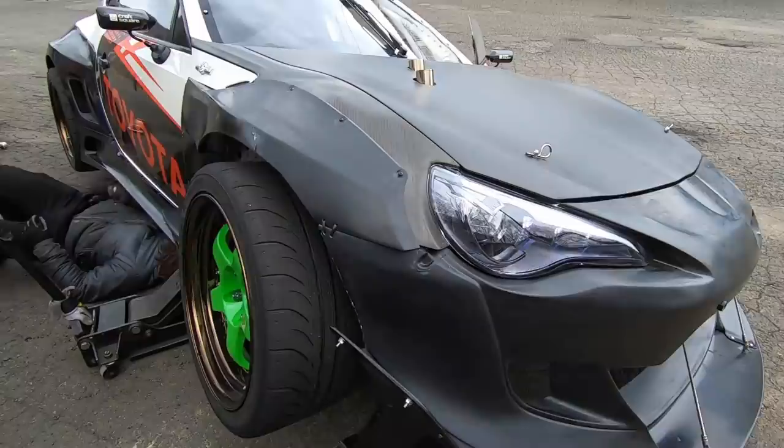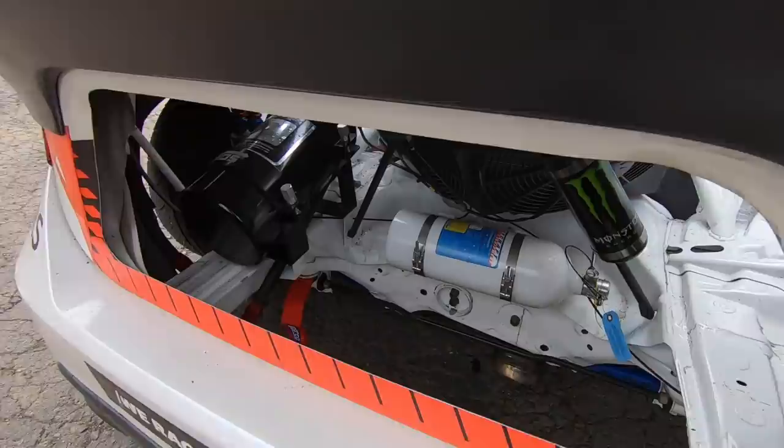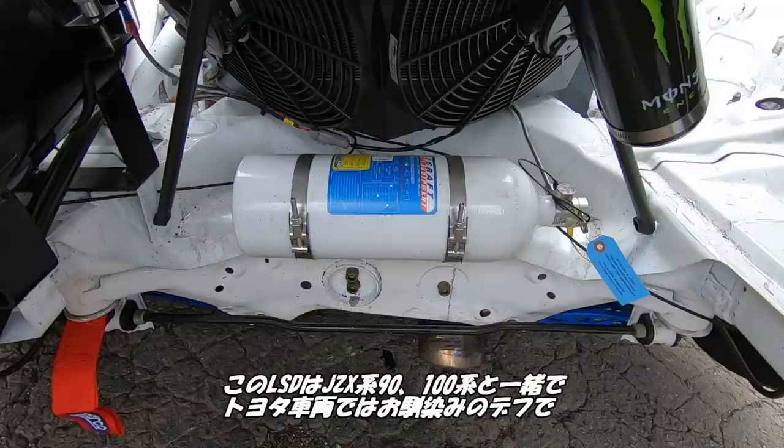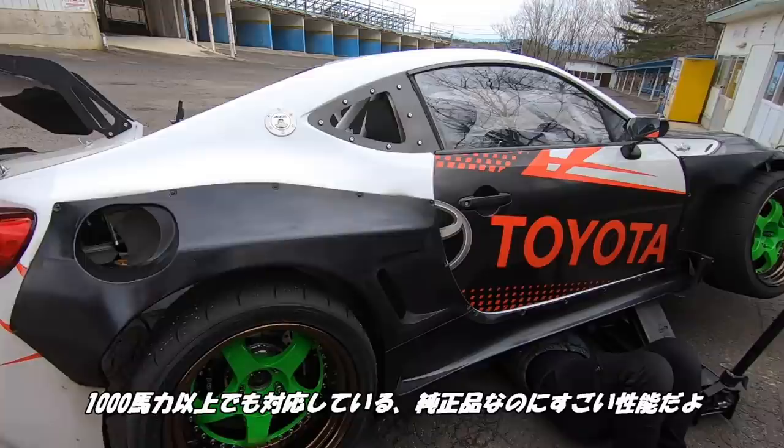But to be honest, everybody's running quick changes. But he is actually sticking with the original Toyota rear end, the diff. So these are pretty much the same LSDs as the JZX chassis, JZX90, JZX100s, a lot of the Toyotas have them. They are capable of handling 1000 horsepower plus, so it's actually really strong from the factory.